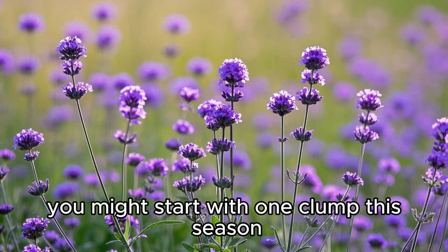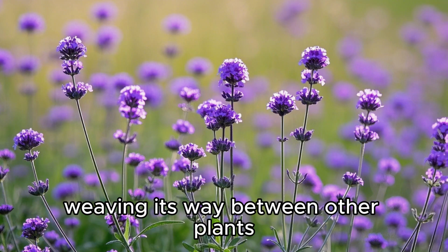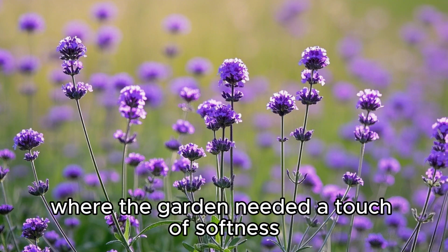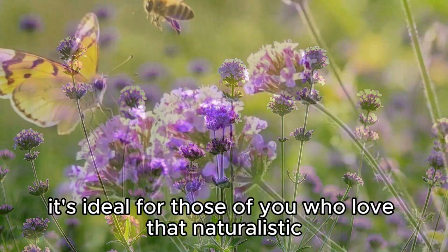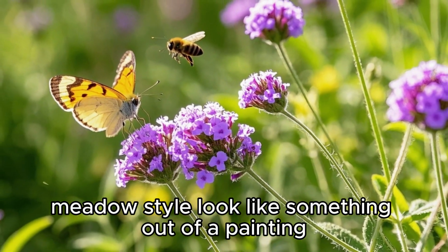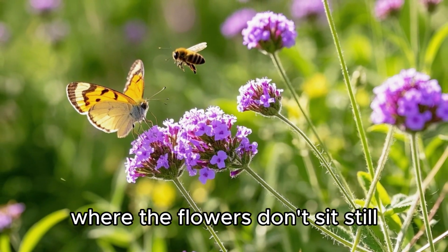You might start with one clump this season, but next year, you'll find it gently weaving its way between other plants, popping up exactly where the garden needed a touch of softness. It's ideal for those of you who love that naturalistic, meadow-style look, like something out of a painting, where the flowers don't sit still, but shimmer.